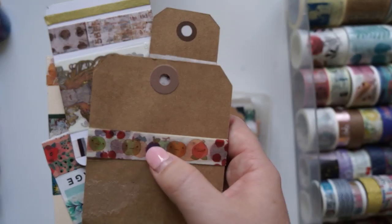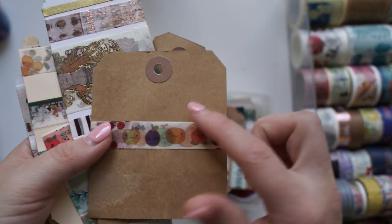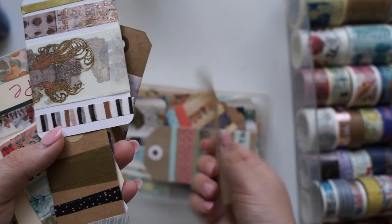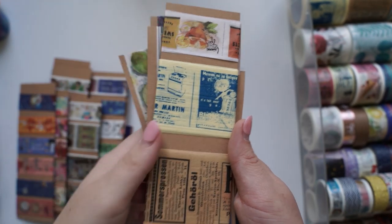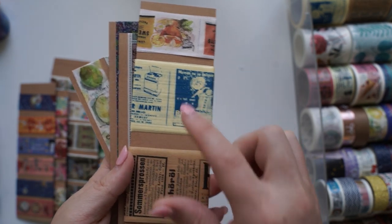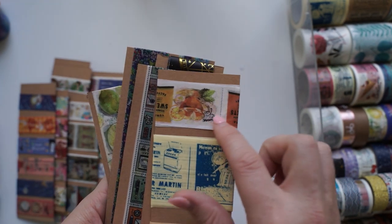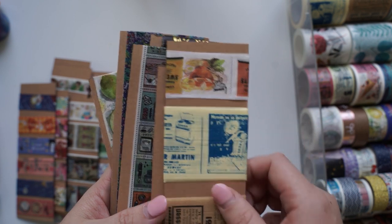Let me just get it back in focus. This one I must have loved the samples because I've used both sides. Now these are the samples that I'm going to be sending out to the winner. So again, I've included some of these really large ones that look like newspaper or advertisement articles. And then this adorable one here that you could put on a recipe card.